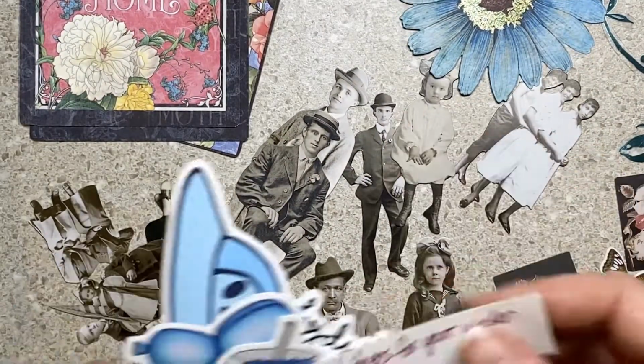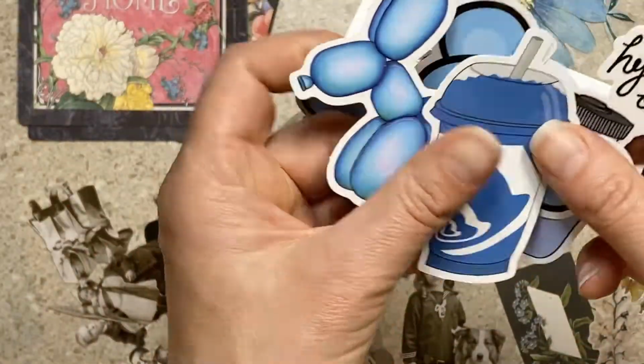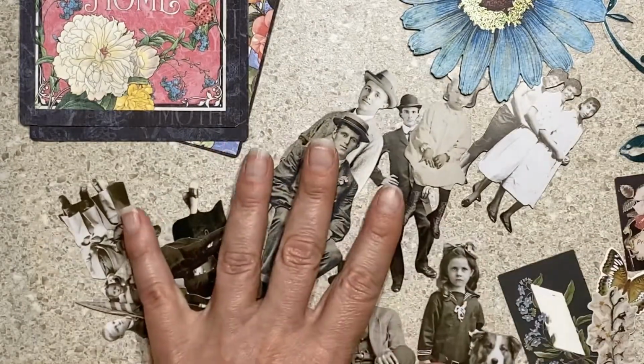This girl got away. And then stickers for your water bottle. Hydrate or die. All blue, right? Your friends know what you like.